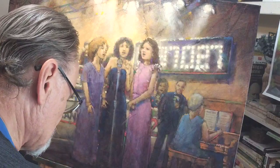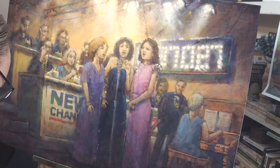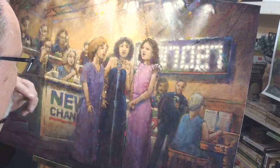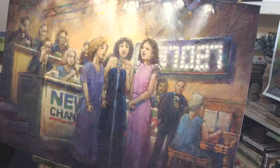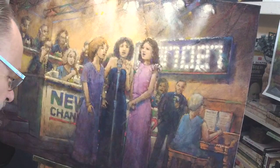So I'm going to mix up, I'm going to try to match this color, but it has to be opaque because I'm going to put it on top of this. So it has to be slightly lighter than what's already there. Oh, I just killed it. I thought I was picking up a little tiny bit of titanium white, and wouldn't you know, I picked up way more than I thought. That's right, I needed a bigger pile of paint anyway.